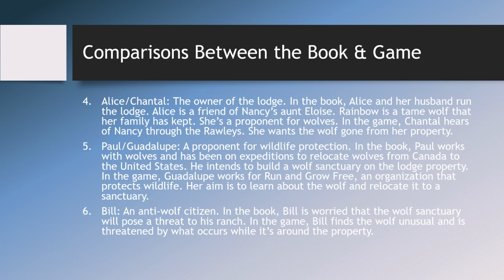In the game, Bill is a guest with, again, a history relating to the lodge that we're not even going to get into in this video. But he thinks that the wolf, Isis the wolf, is really quite unusual, doesn't act the way wild wolves should, and feels threatened by this wolf because every time the wolf appears, something goes wrong at the property. So there's our similarity between our two Bills.